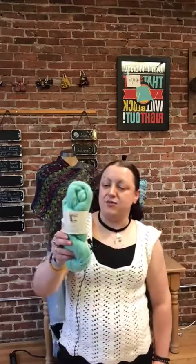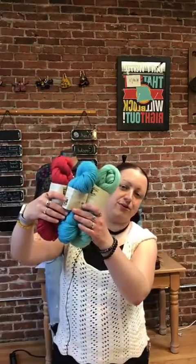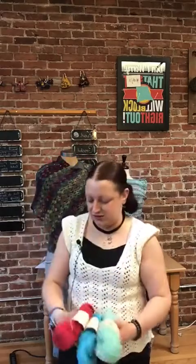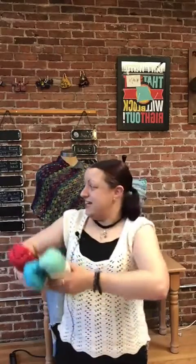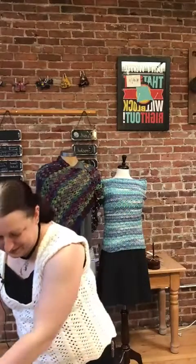So again, Juniper Moon Cumulus. This is a worsted weight yarn. There are 251 yards here, and it is part of our clearance at $17.31 per hank. I only pulled the 3 colors, but we've got about 7 on the wall, including a couple neutrals. But the bright colors, with it being so cloudy today, just are really, really speaking to me.